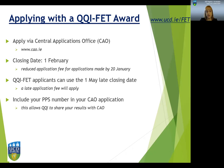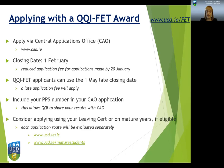So just make sure that when you're filling up your form that you make sure your PPS number is there and it's correct. You have the opportunity to go into your CAO form at any time and check all of these things. So it's really important that you make sure that the information there is right.